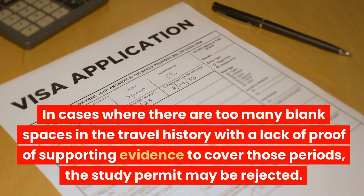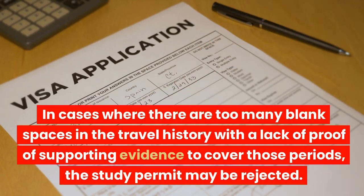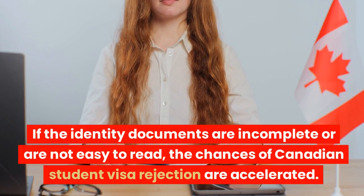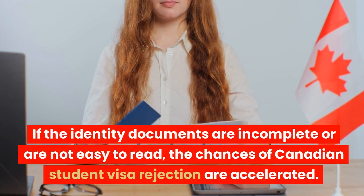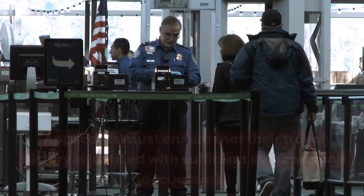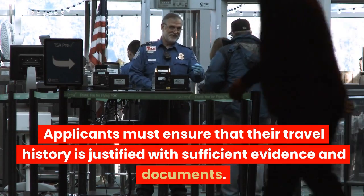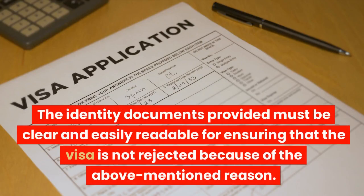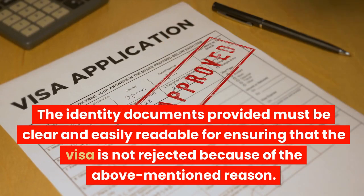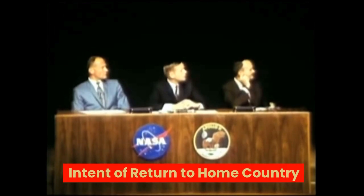Incomplete travel or identity documents. In cases where there are too many blank spaces in the travel history with a lack of supporting evidence to cover those periods, the study permit may be rejected. If the identity documents are incomplete or are not easy to read, the chances of Canadian student visa rejection are accelerated. Applicants must ensure that their travel history is justified with sufficient evidence and documents. The identity documents provided must be clear and easily readable, so that the visa is not rejected because of the above-mentioned reason.